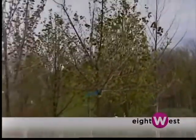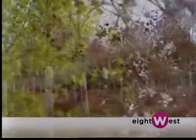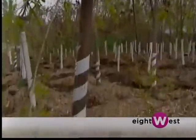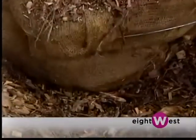How is that possible? Because I would assume that to transport a really large tree like that, you have to have a large size root ball. Yep, we grow all of our trees within 20 miles of our shop here. We've got 3 different farms, and that allows us to dig the root balls as big as we want. We dig up to 44-inch root balls so that we can transplant the larger, healthy trees.